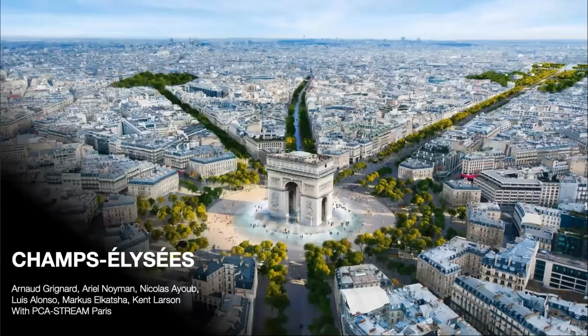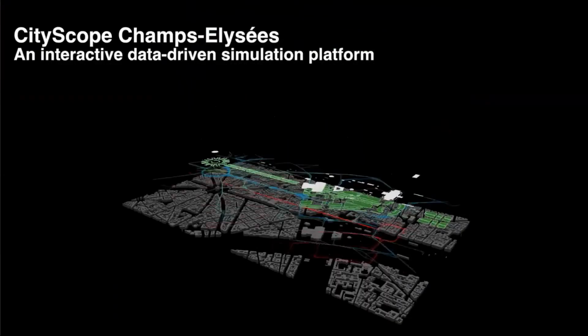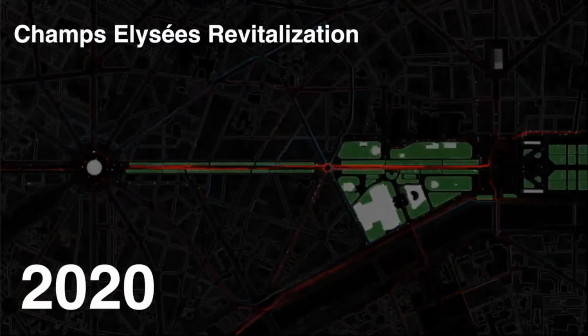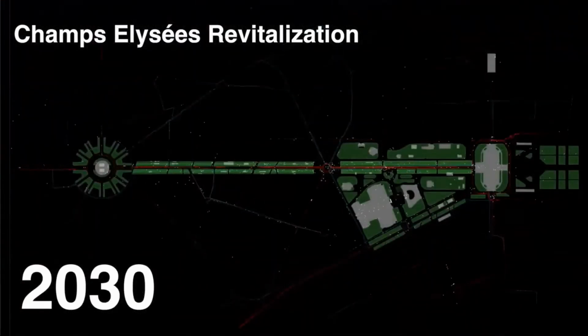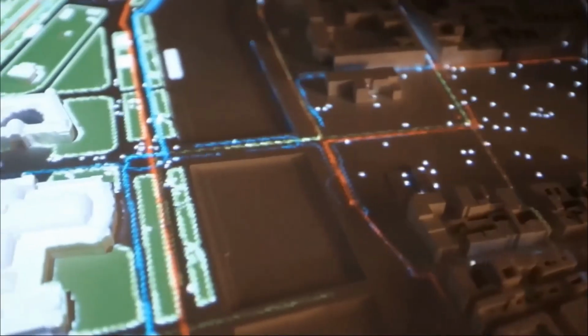We have worked in a collaboration with PCA Stream, a Parisian architecture office, on the redevelopment of the Champs-Élysées, maybe potentially the most important boulevard in the world. And our goal in this project, our part, was to build an agent-based model that would predict how those changes to the landscape and to the environment might affect the behavior of pedestrians, of bikers, of commuters in that area.